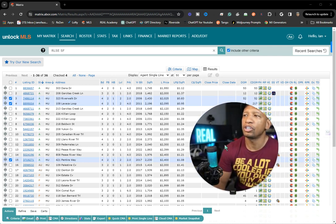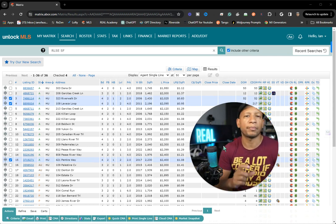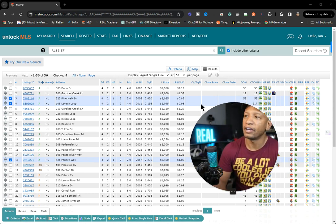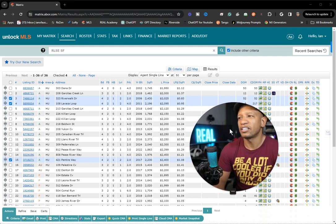But this should give you an indication of a neighborhood like this, where we're at as far as being able to price a listing for lease to be ready to get it rented out at this time in the year and with this number of days.